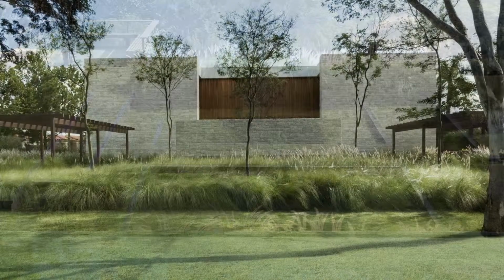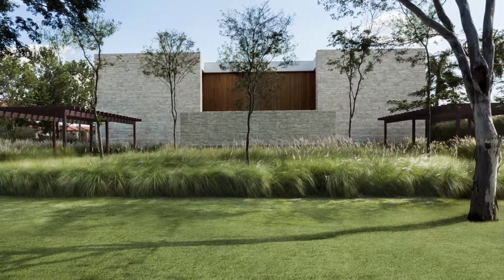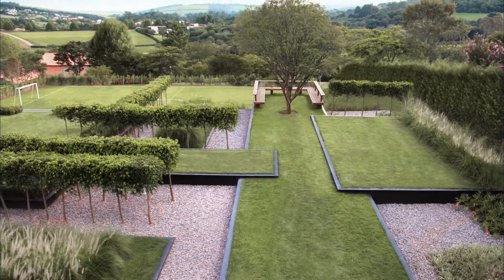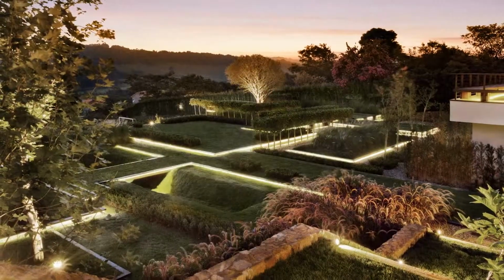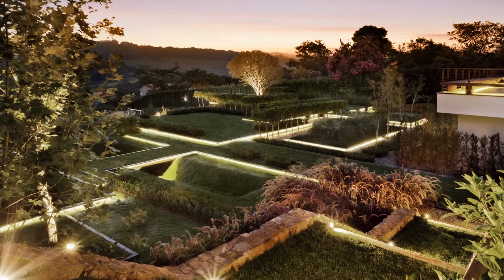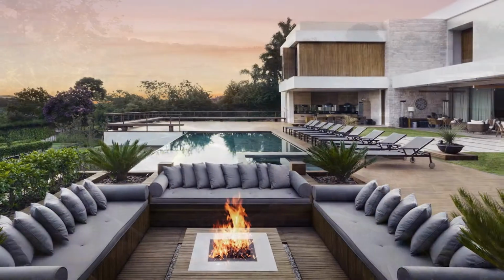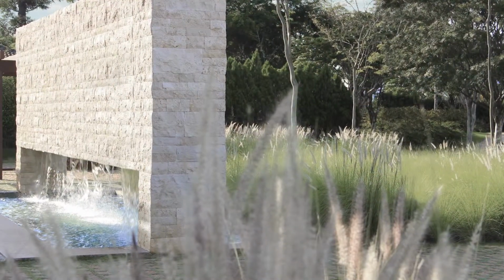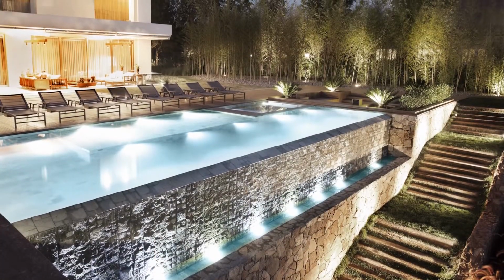The contemporary lines of this villa were the starting point for the landscape architect. An exterior space and unique garden were created to integrate the topography and blur the imposing architecture. "The design is exceptional," remarked the jury, who applauded the striking contrasts and bold forms of this residential garden in Brazil.